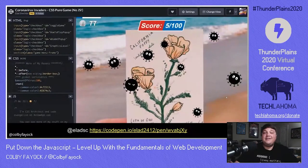Elad made this coronavirus game. You're able to fight the pandemic by clicking each virus. There's no JavaScript in here at all. It's all CSS. Elad uses some inputs similar to some other solutions, but uses CSS loops to create the different animations. This gives us our virus with the ability to interact.